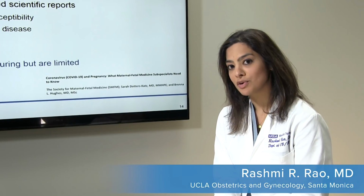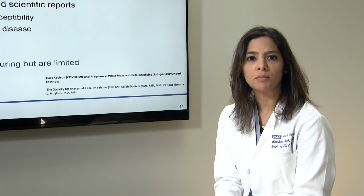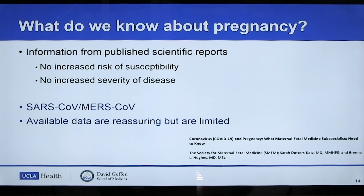What we do know so far is coming from published scientific reports and from data from prior coronaviruses and other viral illnesses. And what we know to date is that as of right now, those who have COVID-19 and who are pregnant do not have an increased risk of severe illness. And if you are pregnant, you do not have an increased risk of getting COVID-19 just because you are pregnant.